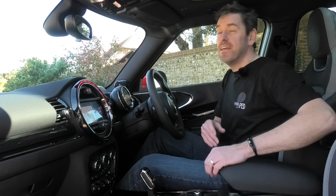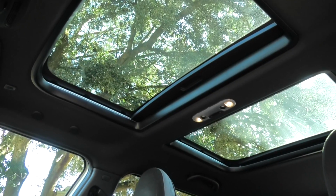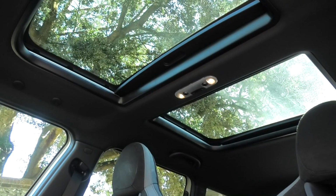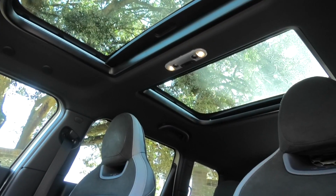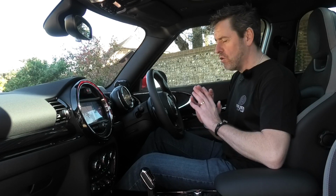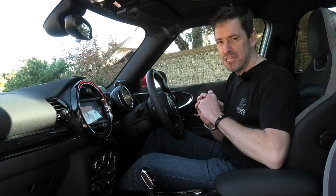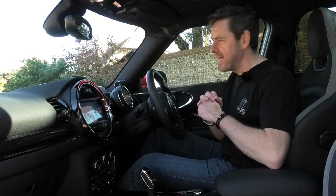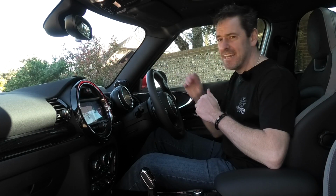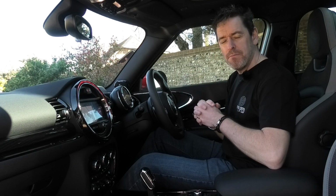Everything else in here is lovely. The pan roof makes all the difference in this car in terms of just light and airy, but everything else I am delighted with. It is a beautiful place to be. It's a lovely interior. It's got all the technology I want. I love the head-up display. One of my big problems about GP3 was you couldn't spec a head-up display, and once you've had that in a Mini, it's very difficult to live without it. But it just feels very premium in here.